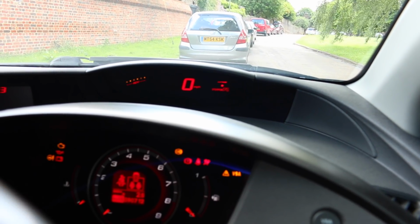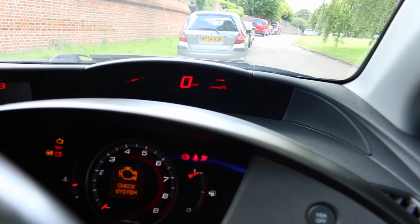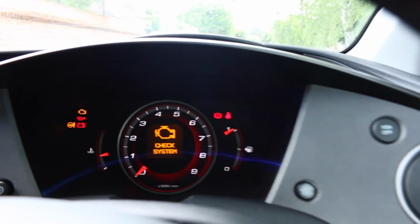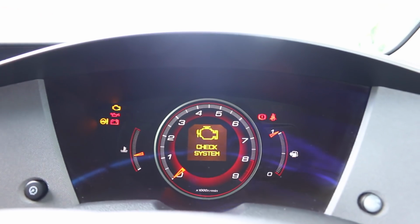And without turning the ignition on, the dials are smoked out. But if you just turn it to accessory on, it all comes to life. The engine check light is on because he has a decat at the moment, but that's not an issue.